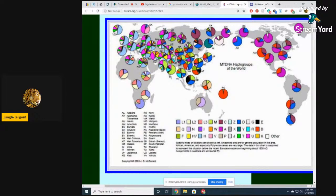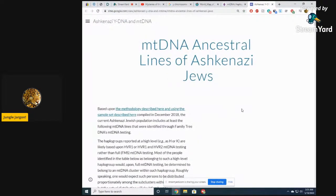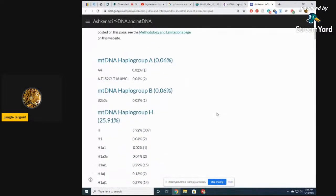Now I just verified that all of this is Semitic. The N would be N, I, W, A, X, Y, R, B. These would be all Semitic maternal lines. How do I know they're Semitic? It's because when I go here to this Ashkenazi Jew DNA, oh, here it is.